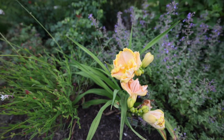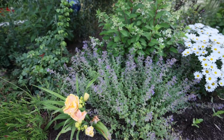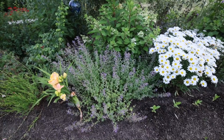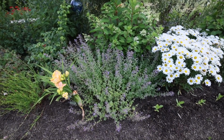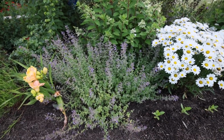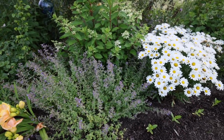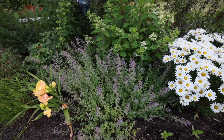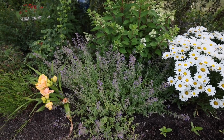This one comes from Smokey's daylilies as well. We have a catmint, an unknown name variety that I had picked up as one of the first plants I had ever put in my garden. It was originally under the magnolia tree in the front, and as the magnolia's grown up, it was cutting out more light and they were not loving it. So I moved them back here and they're doing quite well now.